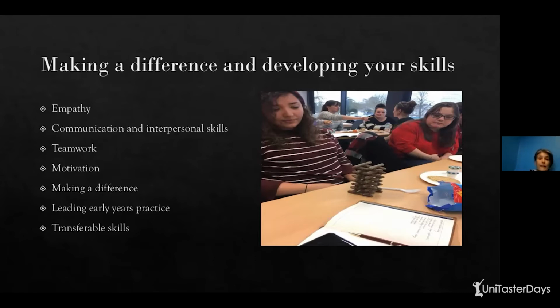For many of my past students, they've also gone on to lead early years practice. So they can be having their own vision of what early years should look like. They take that into work situations, either leading their own nurseries, managing their own Flying Start settings, or managing family centres. So they're going into a role where they're making a difference and having a significant impact on the sector. And these are skills that we develop during early childhood programs. They're also really important transferable skills, so they can be transferred into other types of work as well.